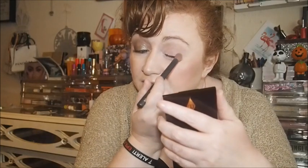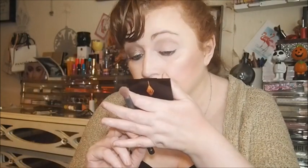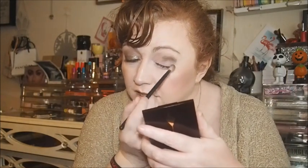I'm going to take that into the outer V a little bit. Not that you can see it, but we're going to deepen it out. So just a little bit of a wash of colour. Then I went in with Sepia, this one here. So it's got to the point now where I've used all the darker browns in the palette. So I went in with the crease and the outer V.